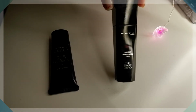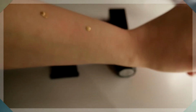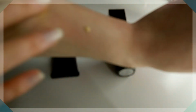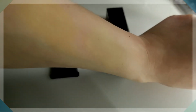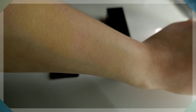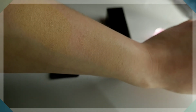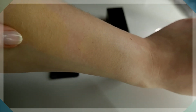So on the right I have the Kate foundation, on the left I have the Integrate one, and I put them on the same side of my arm. So this is the Shiseido. We can see that it's not quite my skin color, it's a little bit too yellow, while the Kate one blends in much nicer. I gotta note though that my arms are not as red as my face is, so hopefully this will take out a little bit, but this one is definitely too yellow for me, sadly.